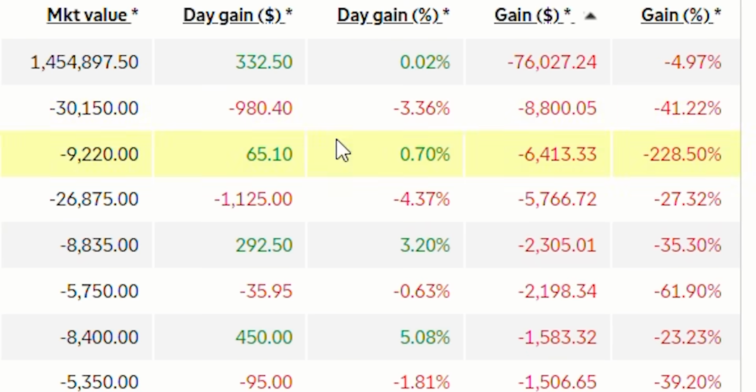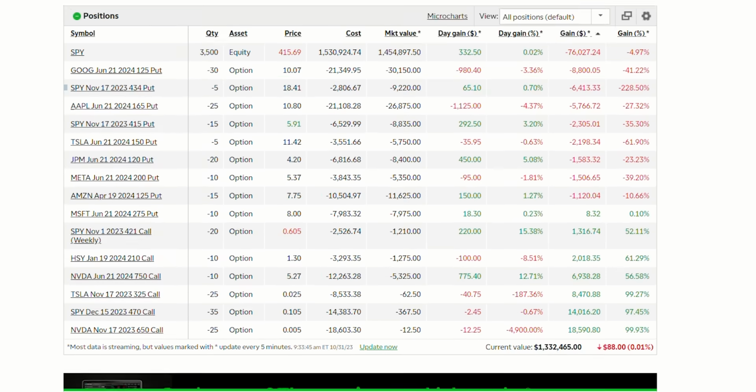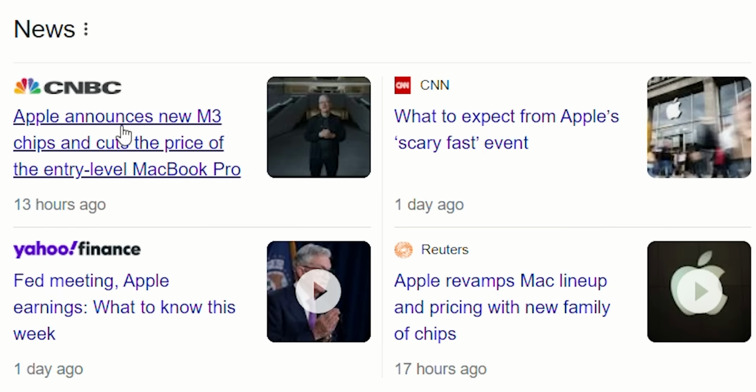I'm not really concerned with some of my positions that are at a loss. This is a very long-term portfolio. I have positions that are expiring out until June. Some are in November, and just in general, I think Apple is going to have a really interesting earnings event. It's happening ASAP on November 1st.